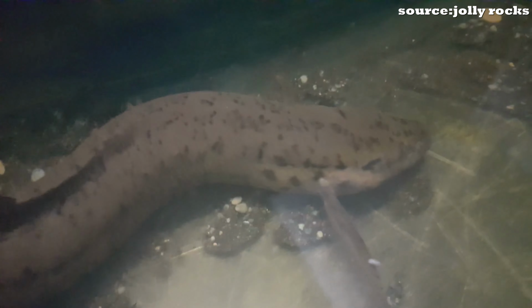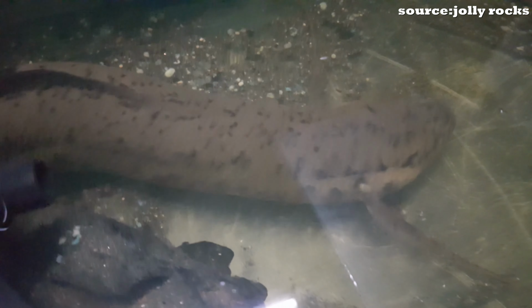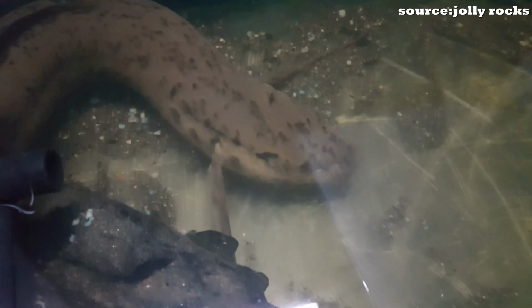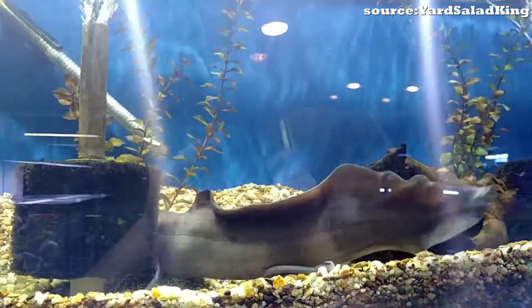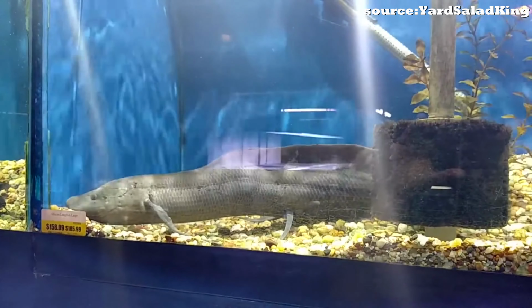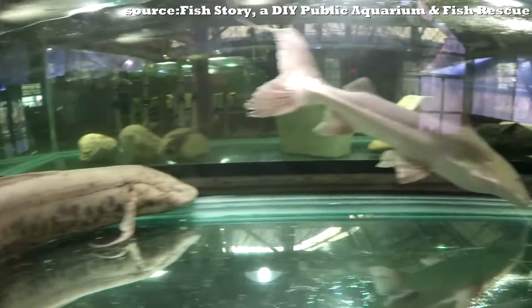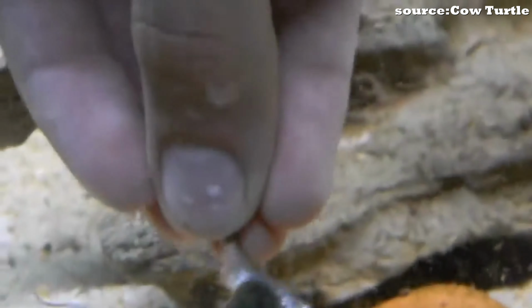Finally for today, we have African lungfish, which are a species of fish that have remained unchanged for over 400 million years, being the oldest by far on this list. In terms of keeping, these guys are really big, over 3 feet long, so they need a big aquarium, minimum of 100 gallons. They are also usually kept alone due to the fact they can be pretty aggressive to other species as well as each other.